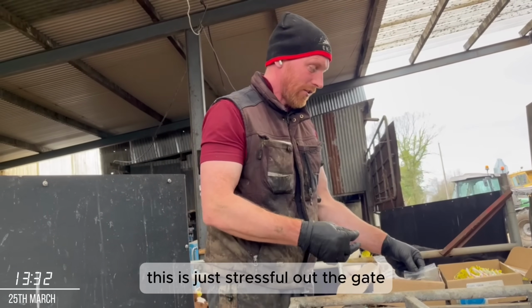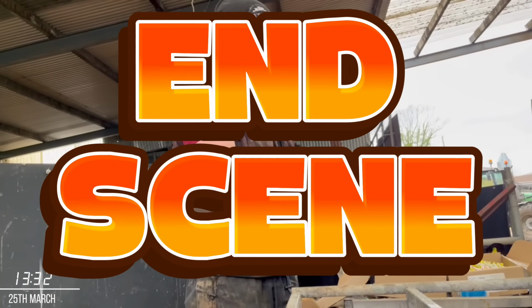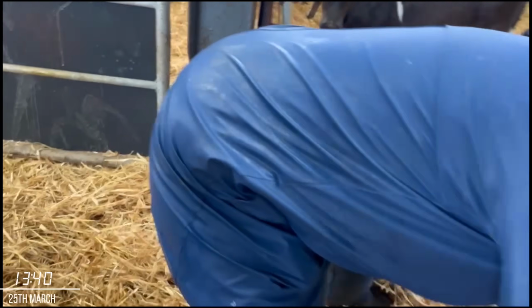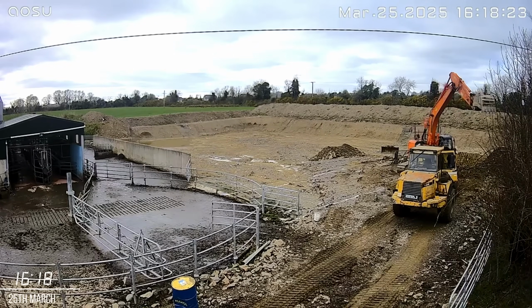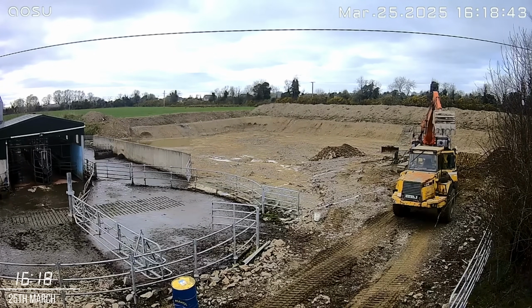Wait. This is just stressful out here. The digging, noise and loaders driving by were just too much of a distraction, so end scene. We'll tell you the rest of the story later on in the quiet.